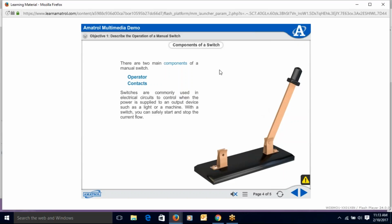And then one other thing I want to let you know about is that we have a rule of thumb here at Amatrol that we limit the number of words per screen to somewhere between 30 and 40. And the idea is, we don't want it reading gobs of text without the student moving the mouse. So here's a good example of that. We have several words here, under 40. I don't know how many exactly, but we do have under 40.